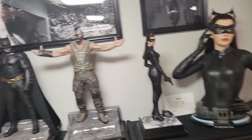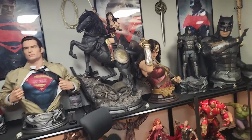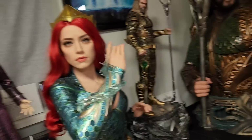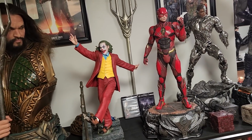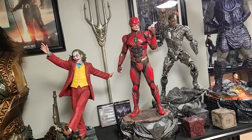Anyways, folks, that's kind of it. So we've got Thanos bust arriving definitely next week. Most likely we'll be getting in Kid Link and Steppenwolf. Both are about that one month in transit. So hopefully we can get at least three statues next week. After that, let me think what else is arriving.